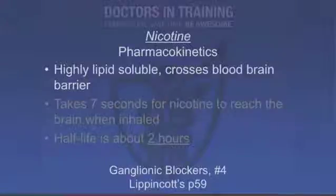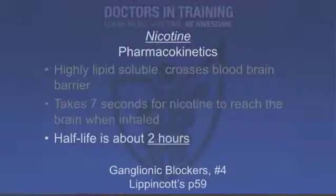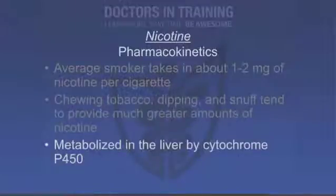Pharmacokinetics: highly lipid soluble, so it crosses the blood-brain barrier very, very easily. It takes 7 seconds for nicotine to reach the brain when it's inhaled. So this is a very fast-acting drug. Half-life is about 2 hours. The average smoker takes in about 1 to 2 milligrams of nicotine per cigarette. Things like chewing tobacco, dipping, snuff, these tend to provide a much greater amount of nicotine, but this is hard to predict, depending on how much you're putting in your mouth, how long you keep it there, and all that type of stuff. It's metabolized in the liver by cytochrome P450.